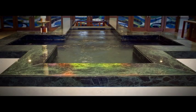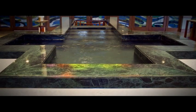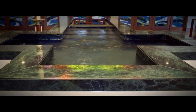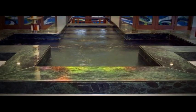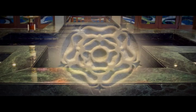The first thing you see on entering the church is the large cruciform immersion font. The font is made of green marble and crema marfil marble. The color green symbolizes hope. The Tudor rose, a symbol of the Holy Mother Mary, is carved in the marble of the font.